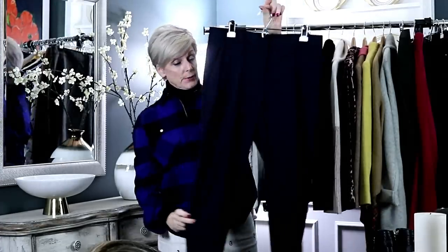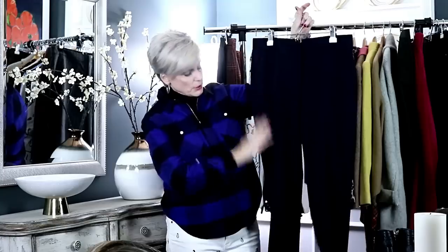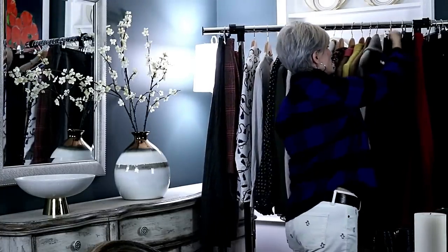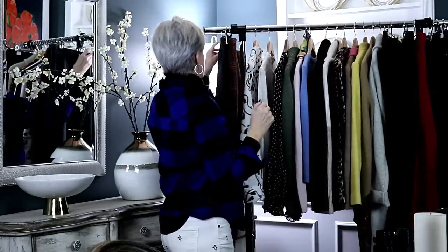Okay, so here's another bottom that's a basic. This is from Everlane. This is their Italian, I think they call it the Italian weave pant. Again, basic, flat front, navy, goes with everything. I paired this with a beautiful polka dot blouse for cocktails, again when we were in New York.